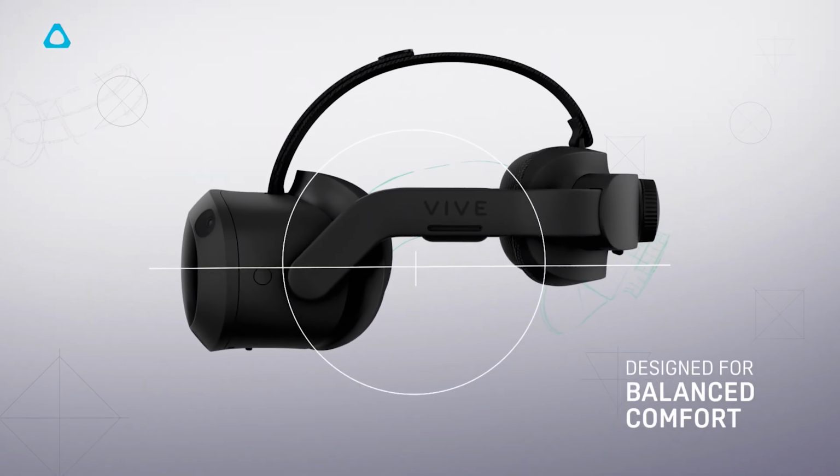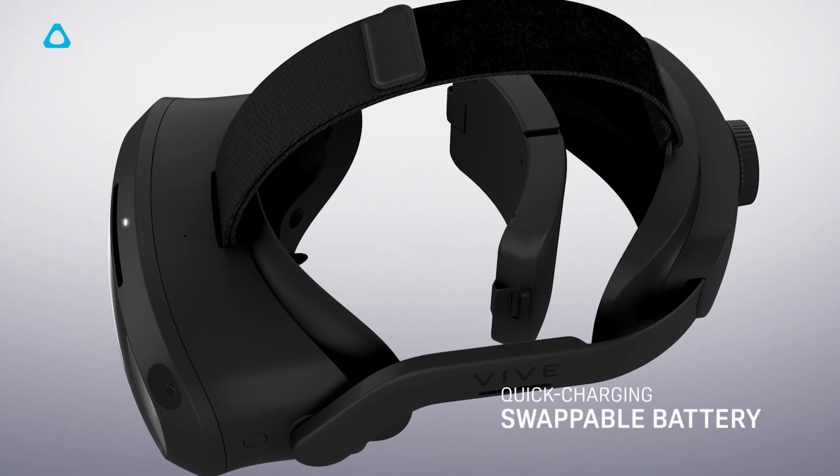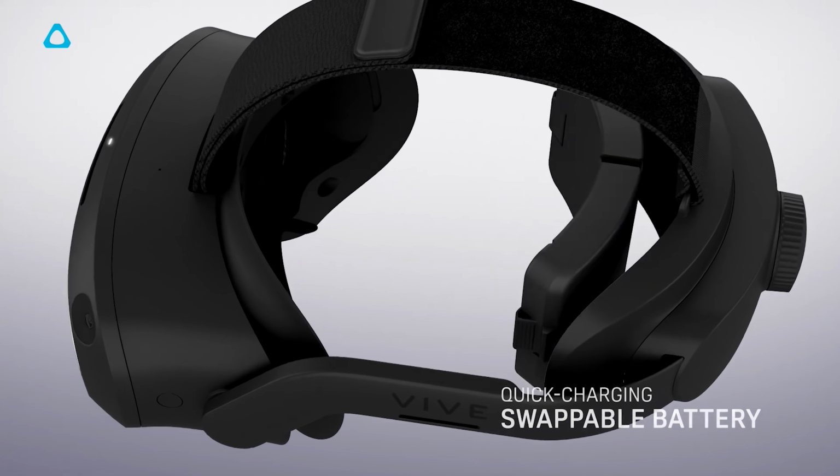What HTC Vive did in their Vive Focus 3 is they put most of the electronics in the back and only put the operational things like cameras and displays in the front, allowing for a nice counterbalance and a replaceable battery, which is really cool. Moving on. That is exactly what I'd like to see Oculus do.